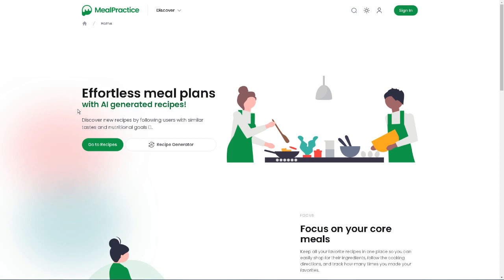You can explore the dishes that people are actually preparing and incorporate them into your own cooking routine. Trust me, it's an excellent way to expand your recipe collection and keep things exciting in the kitchen. Now that you're familiar with Meal Practice, let's dive into how you can start making substantial earnings using it.